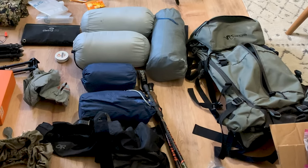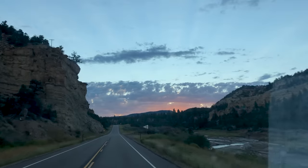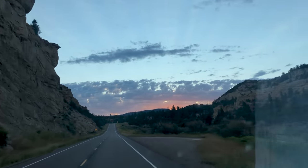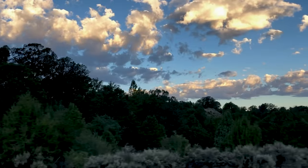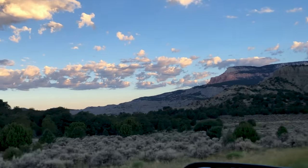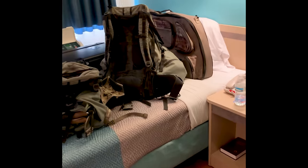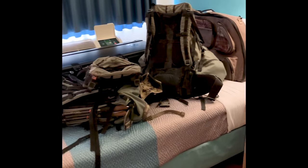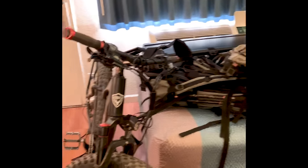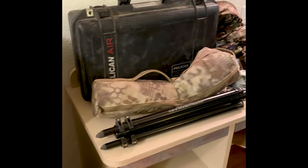This is most of what we're taking. The rest of it's already in the truck. I think we're about ready to hit the road. Stop tonight at this little hotel. We had to bring all of our gear in. I love it.